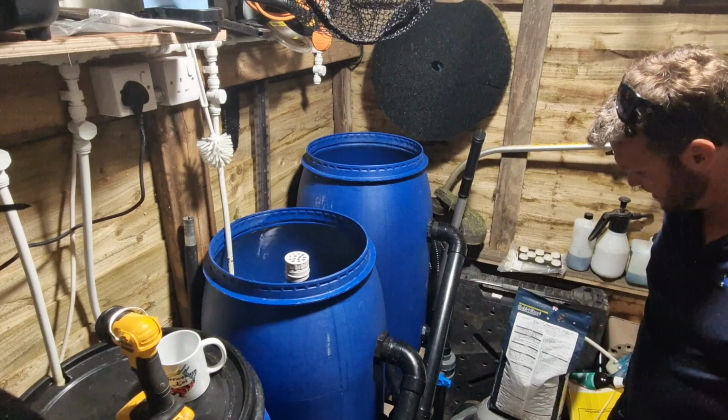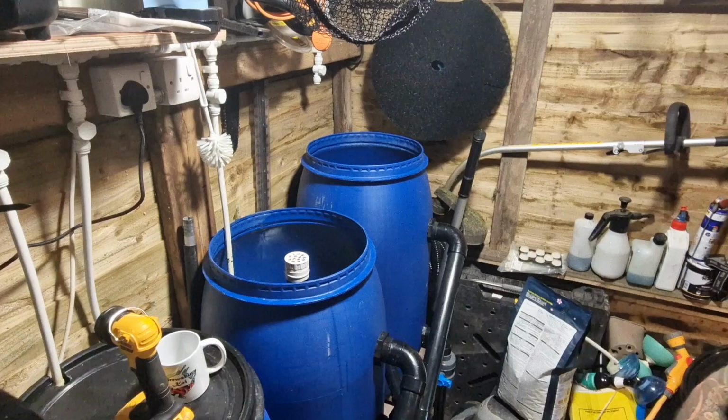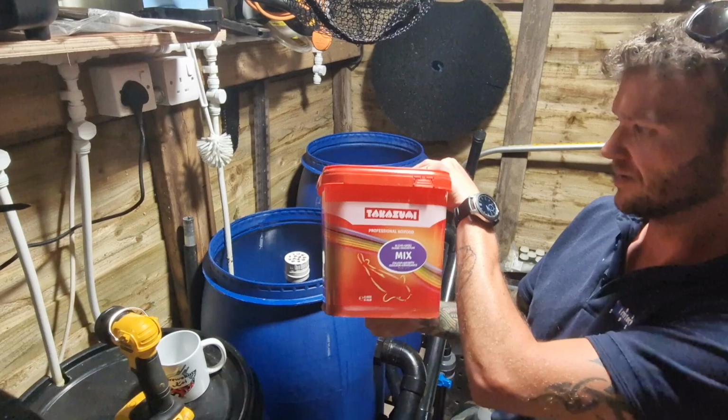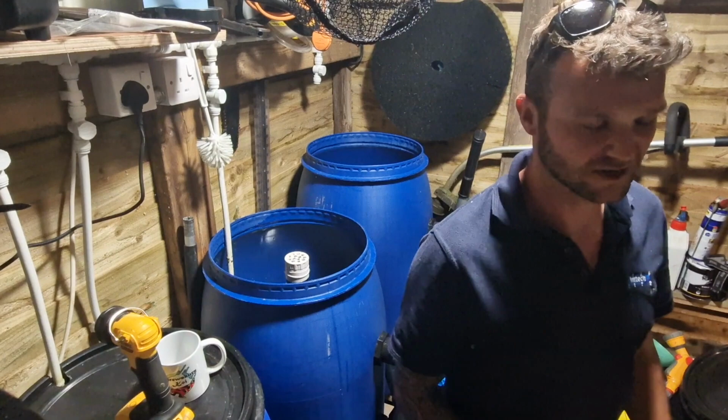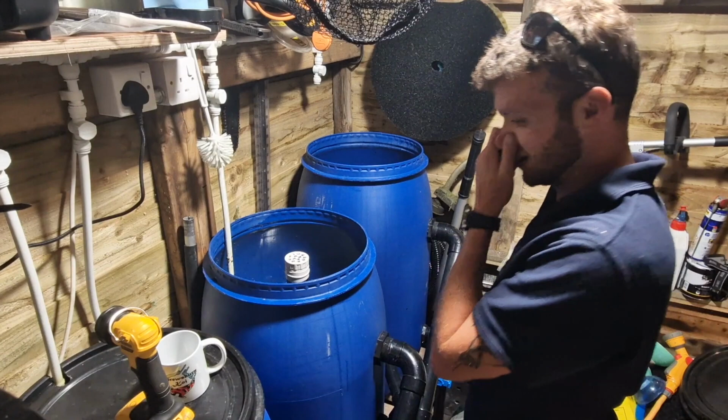I've been feeding Sake Growth, Takazumi mix. This is a mix of colour and growth. I don't know how much I'm feeding a day. Probably 50 grams, maybe. I could probably up that, but it seems to be alright as it is. It's still a fairly new pond, so I don't want to push it. Not in a rush to grow really big fish.